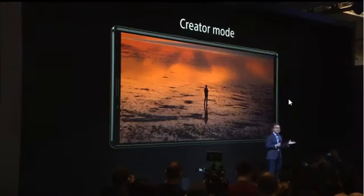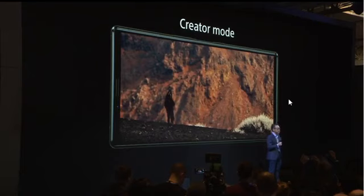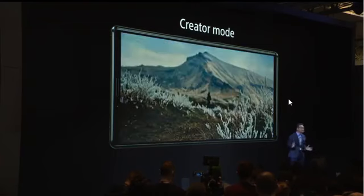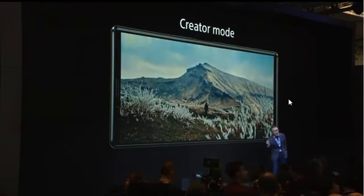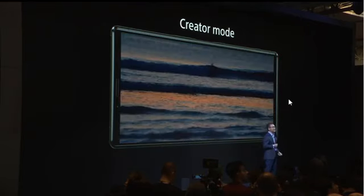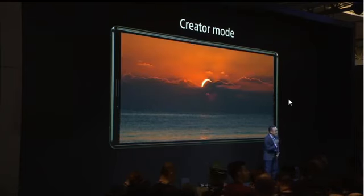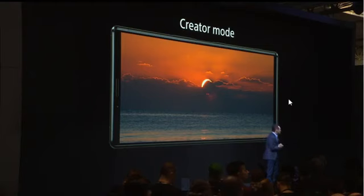Inspired by master monitor color reproduction from Sony's professional technology used in leading Hollywood studio productions, now you can experience professional color accuracy with our new creator mode to bring content to life exactly as it was envisioned. This creator mode supports BT.2020, providing a much wider color gamut and richer 10-bit tonal gradation. With our new flagship Xperia 1, the cinema quality technology from color to contrast bring creators and users closer than ever.